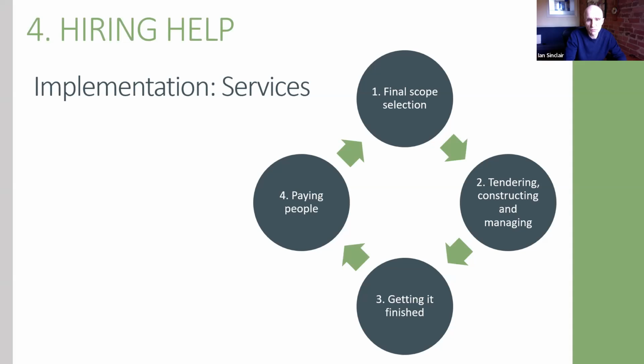On the tendering, construction, and the construction management side of things, you're in an existing facility, you're going to create noise, you're going to create garbage.